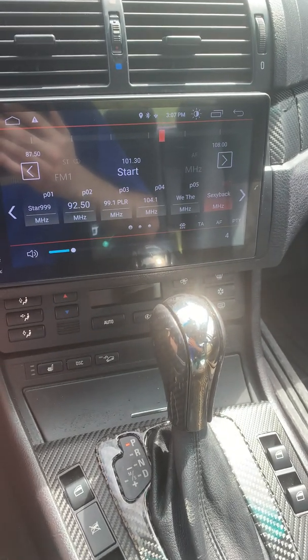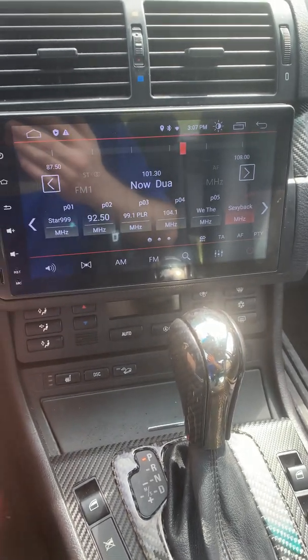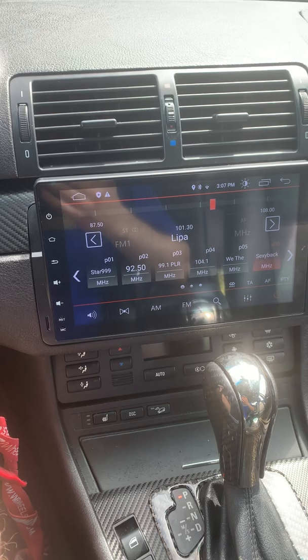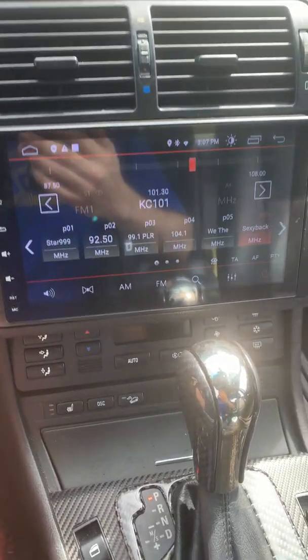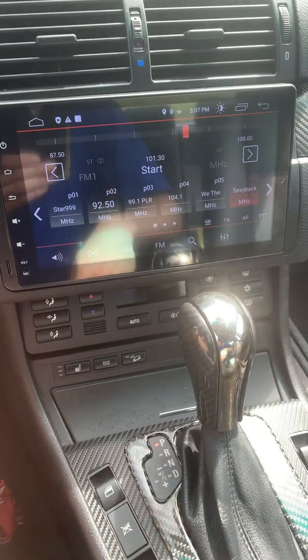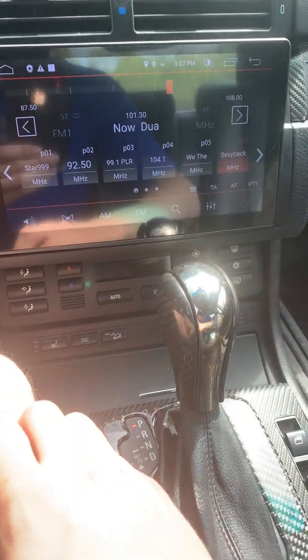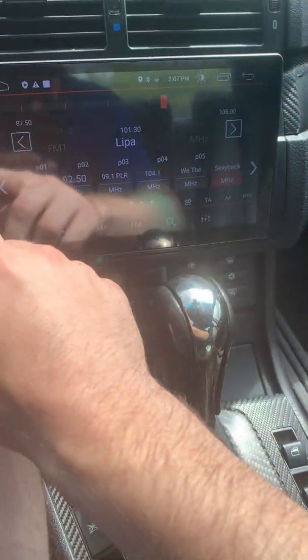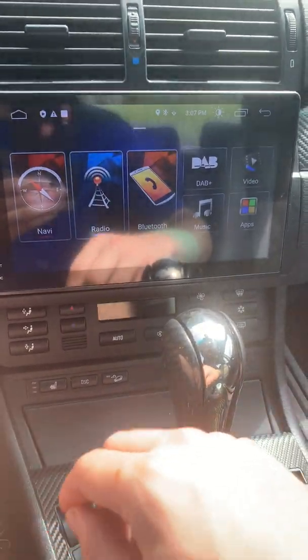It's Troy here, and today I'll be talking about this Eonon head unit for my BMW E46. I have it in my 325 XI 2005. I believe it's a 9-inch display, one of their newer models, but it's a pretty responsive radio. There's a little bit of lag, but it's not too bad.